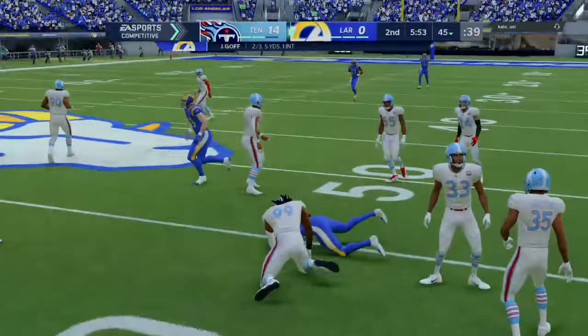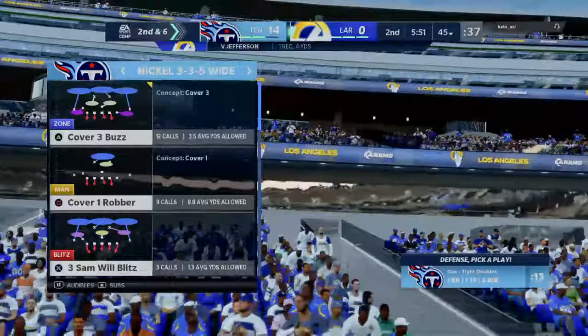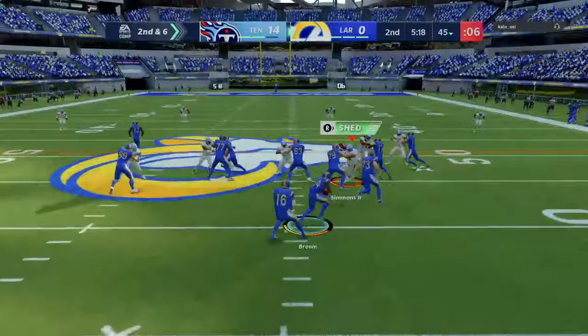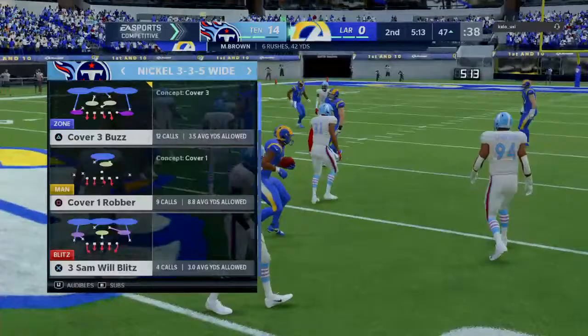Second down. One thing you're hoping for when you run drag routes, you're able to hit a receiver in stride, and he can pick up a lot of yardage after the catch. But in this situation, the defense was effective, able to stop him before he could get a good head of steam going. On second down, it's Brown, and he'll get it down to the 47 here. What a first down pickup of 8.